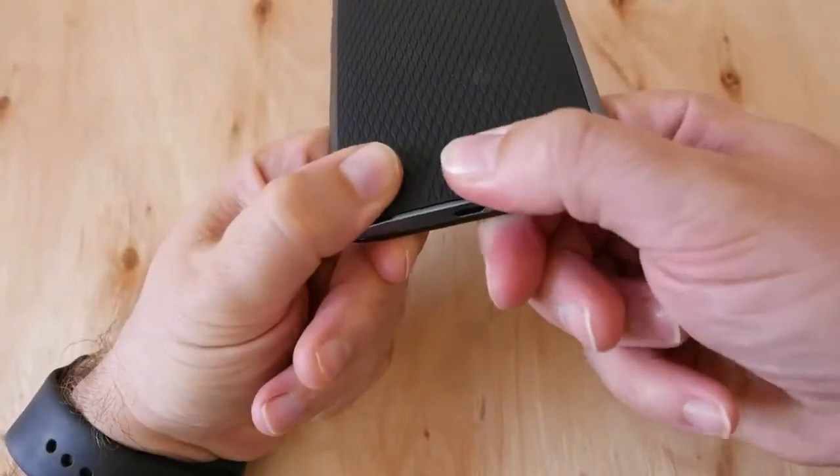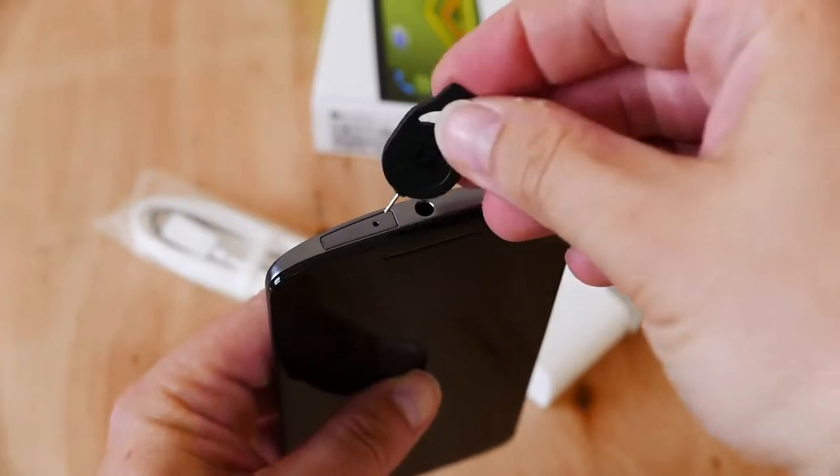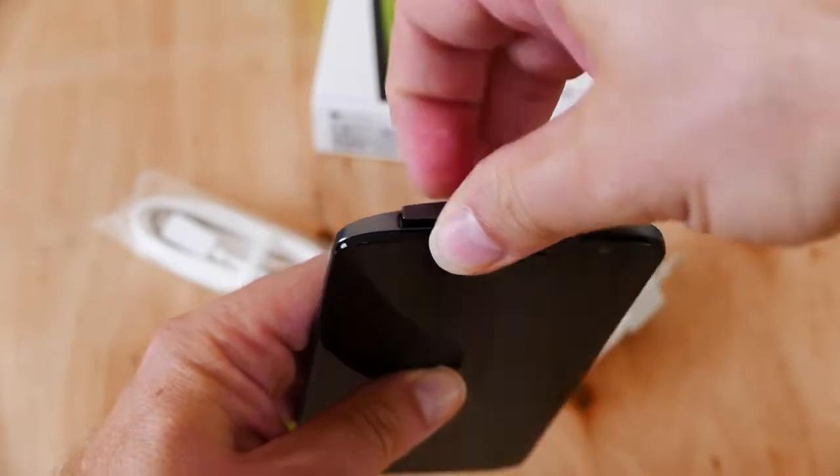In addition to the Moto X Style, which occupies the market of middle and upper-class tablet phones, Motorola also presents Motorola Moto X Play, which is a middle-class smartphone variant as well.